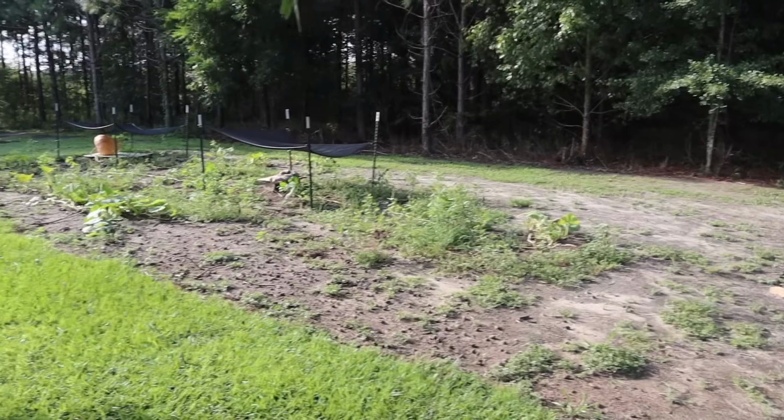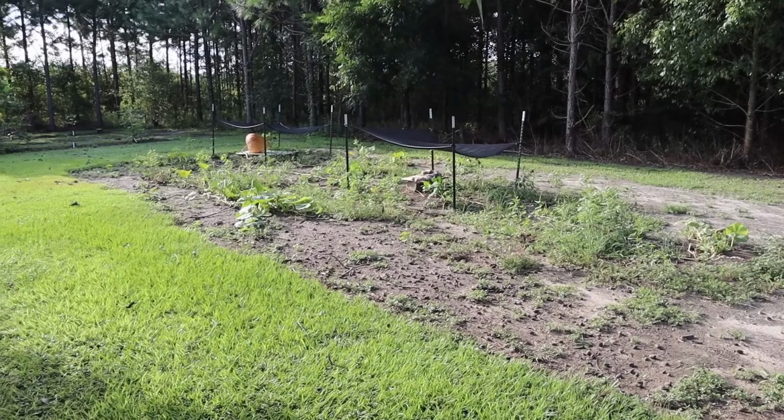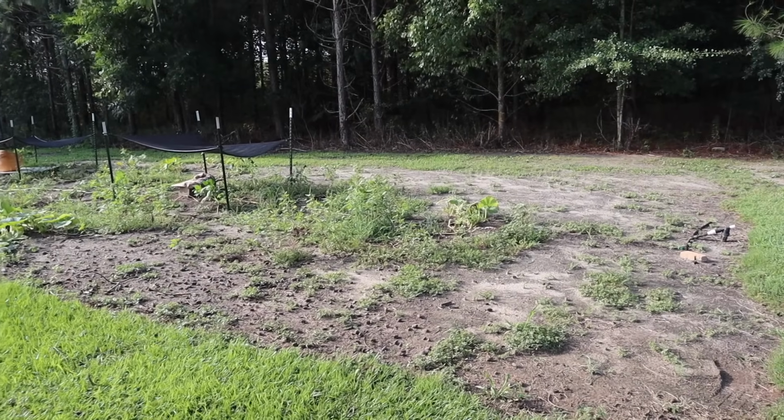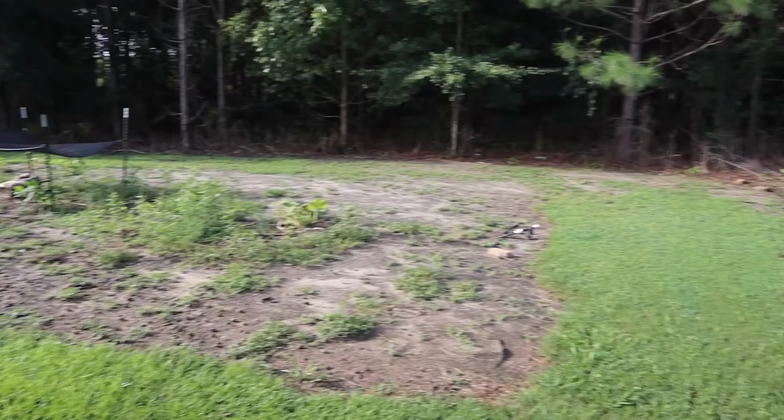So this weekend, I hope to get this plot cleaned up here. We'll try to get that giant pumpkin out of there. We can probably lift it with a sheet, me and somebody else. Get this cleaned up, plant a cover crop here, and just let this plot chill for a little while.